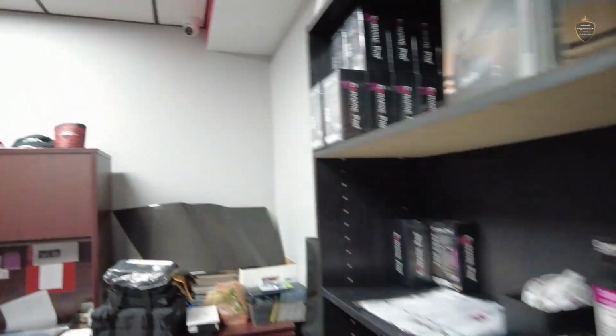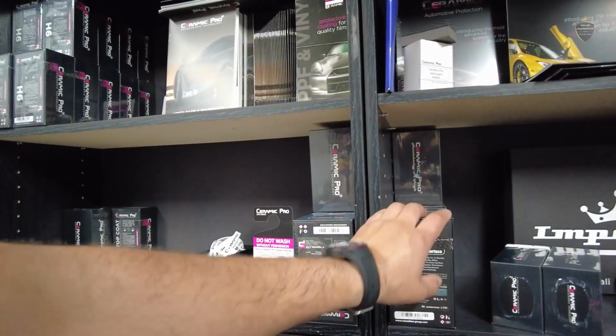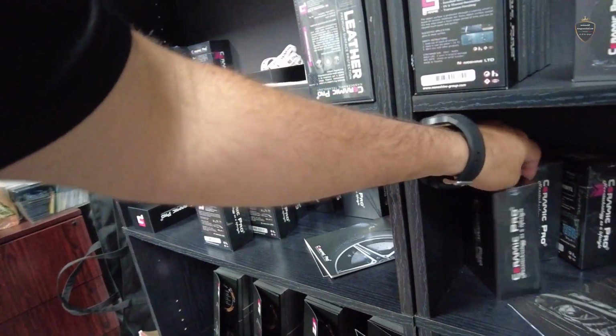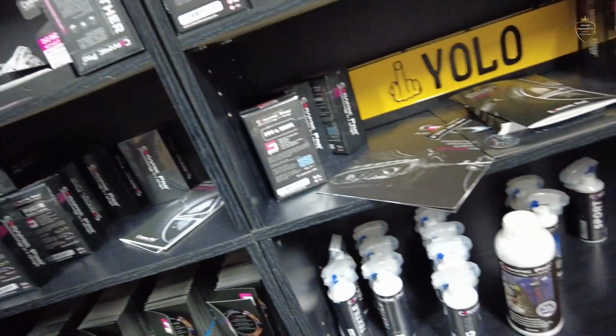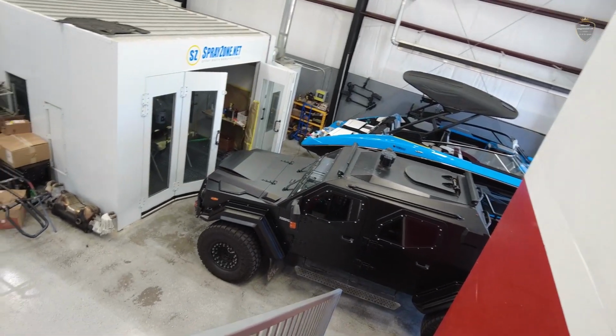Let's go take a look at the Lambo and some other crazy stuff that's happening. As you see right here, this is all the ceramic coating that we have. We carry anywhere from 9H to top coats to leather to rain for glass, of course, PPF and top coat, and there is just PPF. PPF and vinyl goes first, and then the top coat after. There's some other stuff that we use, textile, and all the Ceramic Pro products that make your car pop like it should.